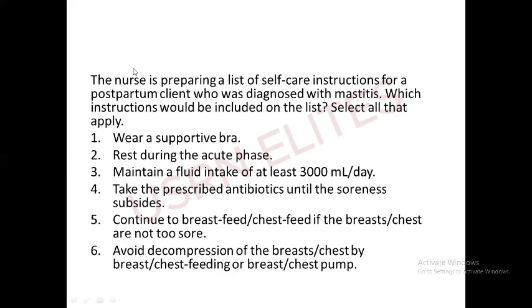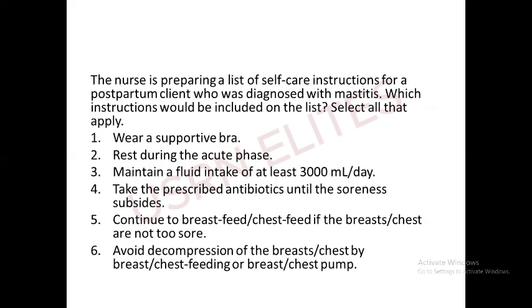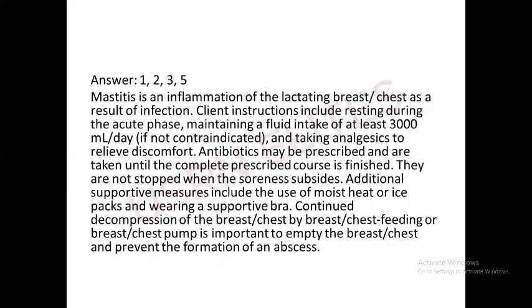Okay. So our sister who asked what the meaning of that was: avoiding decompression means that you are not going to empty the breast milk. So in the long run, it is telling us not to even breastfeed the baby or not to empty the breast. That is what it means. We all know that we should empty the breast milk, or we should encourage emptying the breast milk as well. So we have 1, 2, 3, 5. The 4 is a wrong option, and the 6 too is a wrong option. Okay, so that is that for this question.